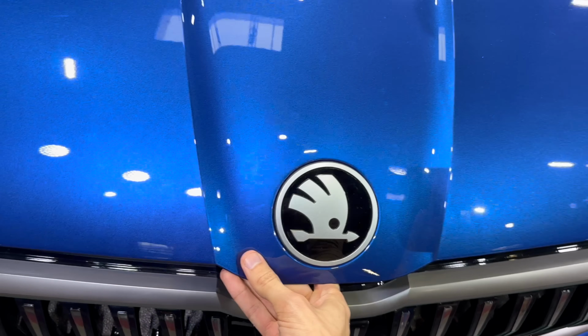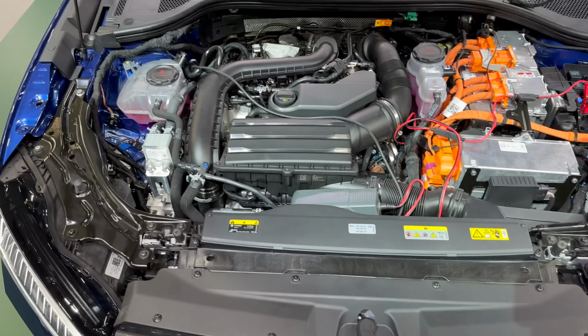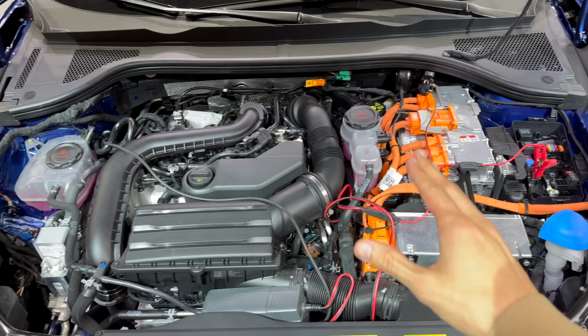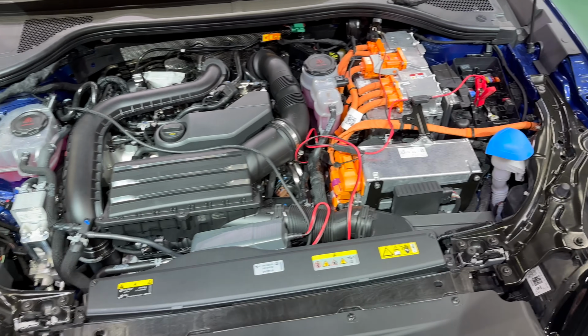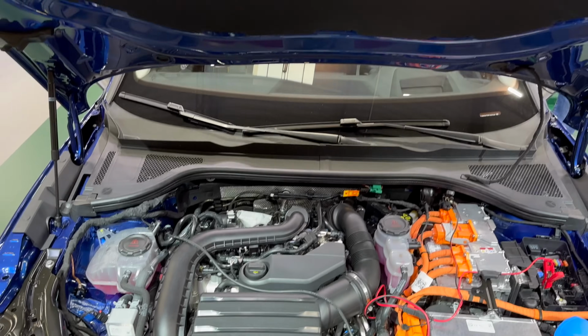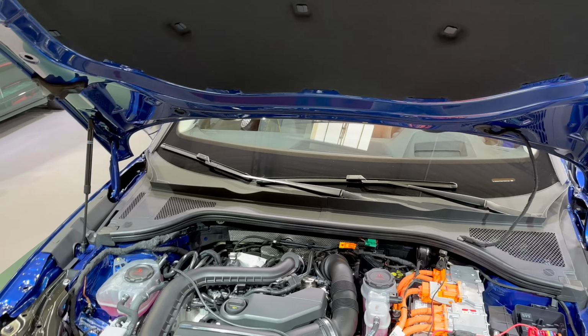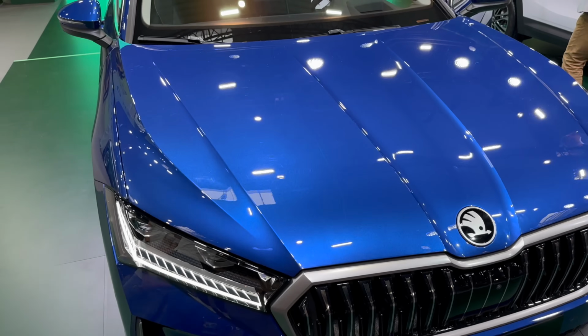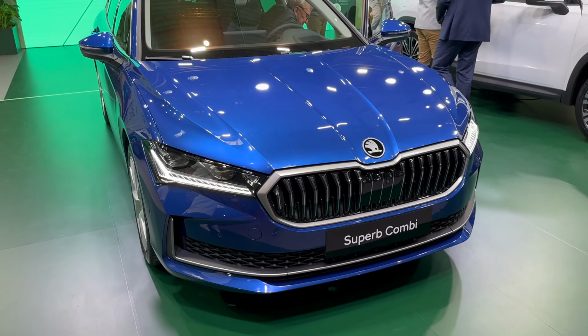So just underneath the badge to the left, and you can see here, this is the 4-cylinder petrol and the electric motor linked to 6-speed automatic DSG, and then we have the smart panel there. And it's a gas strut, so let me just drop it. Closes perfectly. And that was the all-new Škoda Superb Combi.